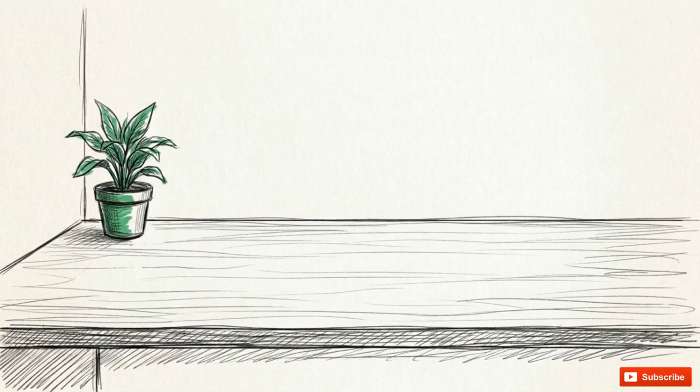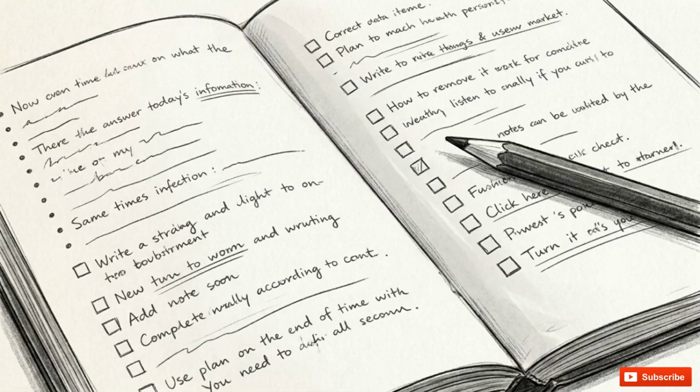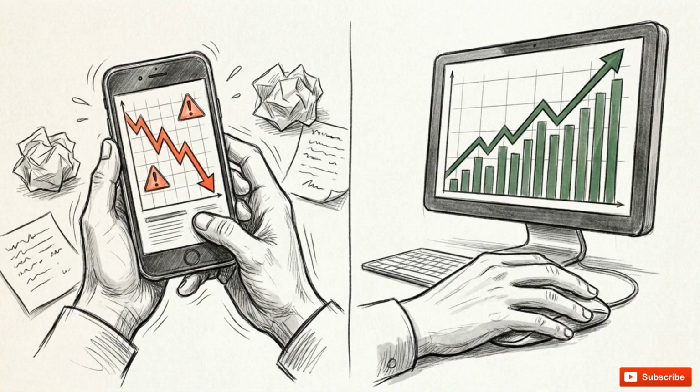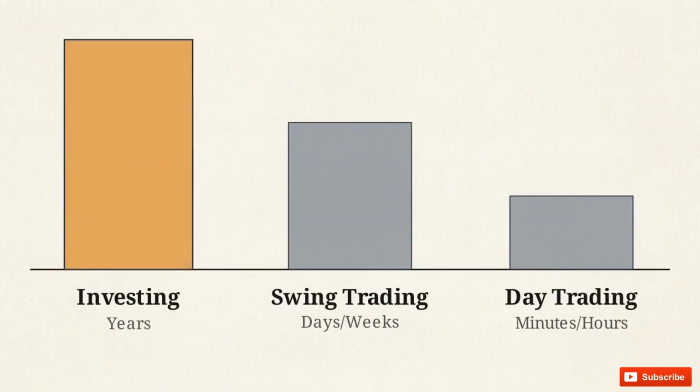You don't need much to get started, just a computer, a valid ID, and the discipline to follow a set of rigid rules. Proper preparation separates those who donate their capital to market hype from those who actually build a sustainable trading business. Looking at this chart, you have 3 main paths into the market.